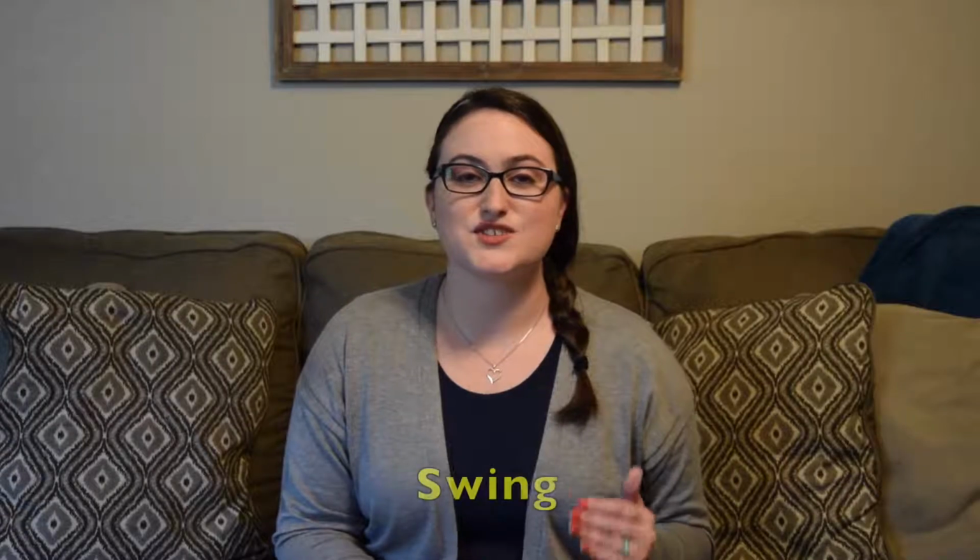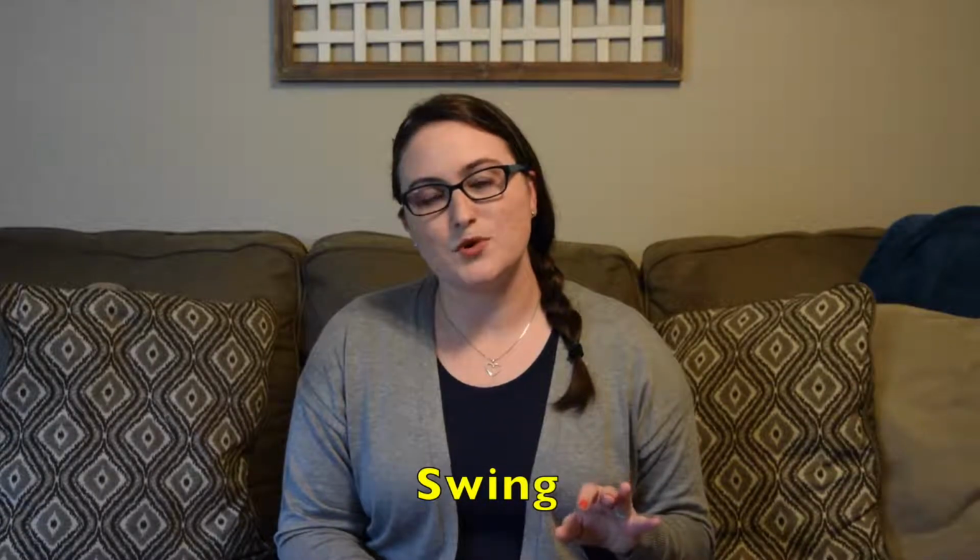Next in this category is a swing. Now this one my boys absolutely loved. Is it essential for life? No. It was definitely nice to have though. Now the one that I had was a swing and a separate seat all in one. So if I needed my baby to be in another room with me, then I could just pick up the seat and walk around. Same concept as the napper that came with my pack and play, but in seat form.